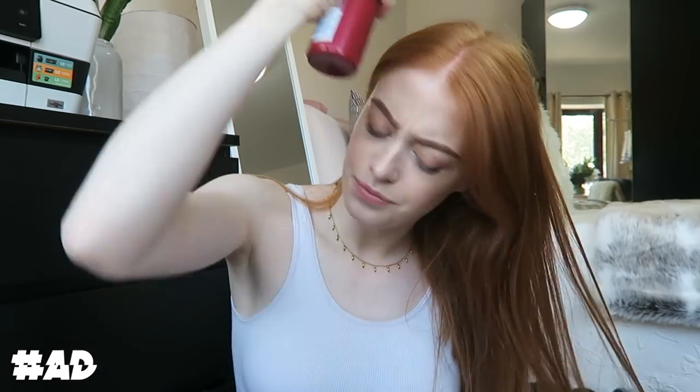So I'm going to use the Tresemme Keratin Smooth Heat Protectant Spray. This one gives a really sleek, polished look, so that's why I'm going to use this one for the straightening part. Again, this one also protects up to 230 degrees heat. I'm spraying that all over, and I'm going to brush this one through so that it's distributed for when I start straightening.